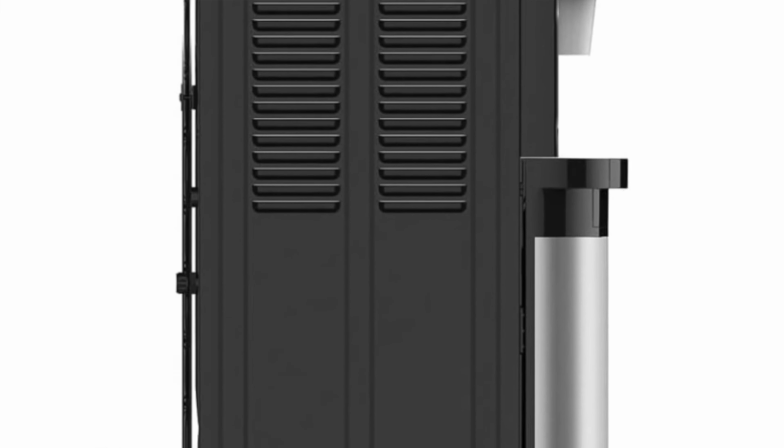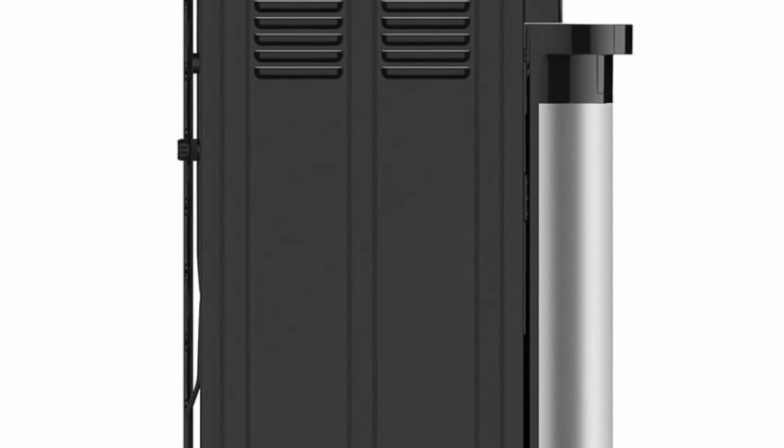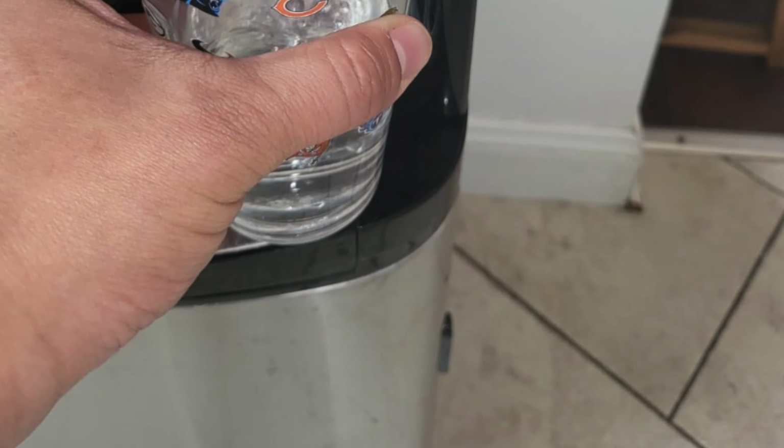And a child safety lock as well on the hot tap. Kids love to push buttons, and now you can keep those little fingers safe from the hot water tap. This cooler's got a child lock, so you won't have a tiny fire breather on your hands after one curious poke.